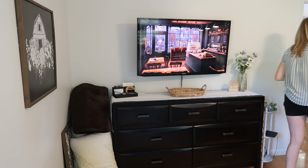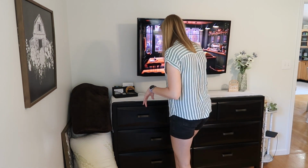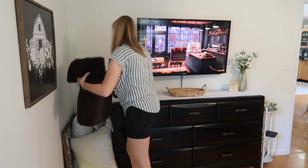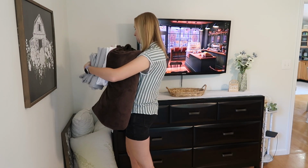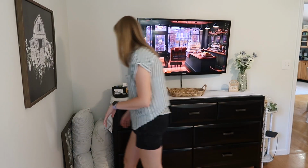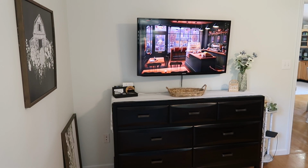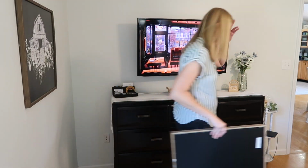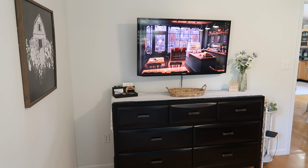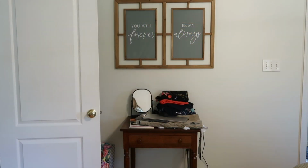I'm quickly going to tidy up the room first, and then we will start doing a wipe down of everything. My husband had a Lego set here on our dresser, so I moved that. And then all of this extra bedding you see in the corner is from the guest bedroom, which will soon be our nursery for baby number two, who is on the way. And we gave the bed that was in that room to my sister. She's currently building a house and she could use that for her guest bedroom.